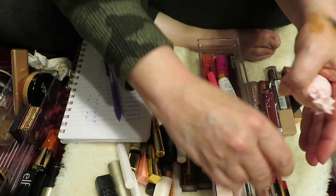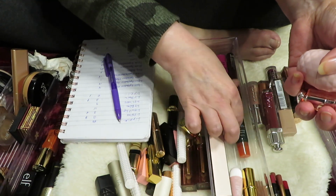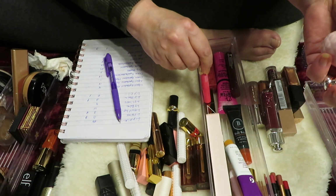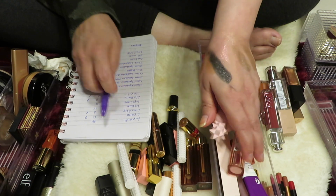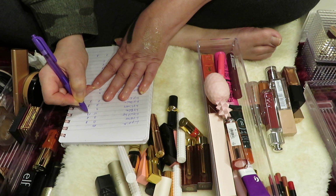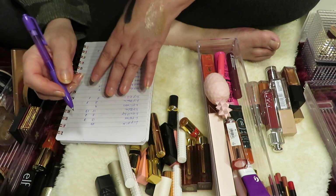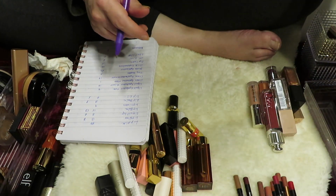Lip balm. One, two, three, four, five, six, seven, eight, nine, 10, 11, 12, 13, because there's one in my nightstand. It is a La Neige lip balm. Okay, so I can put that one away.